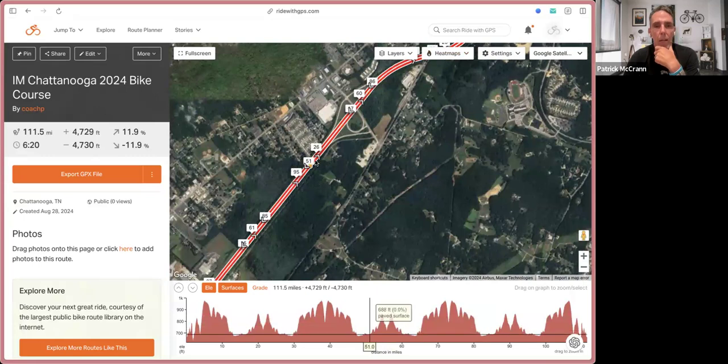So what does it mean to ride on a rolling course, when you're trying to figure out what it means relative to your speed and on the bike? Just real quickly, I'll give you a sense. Flat riding and downhill riding are free time in an Ironman. Uphill riding is costly time.